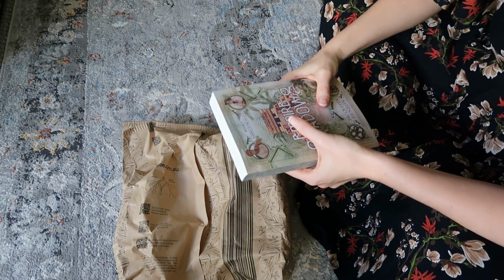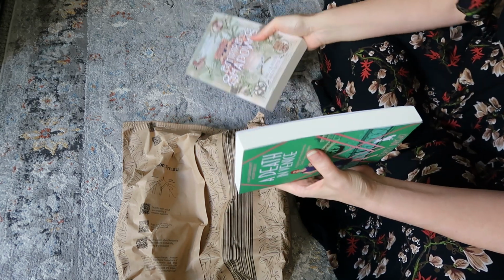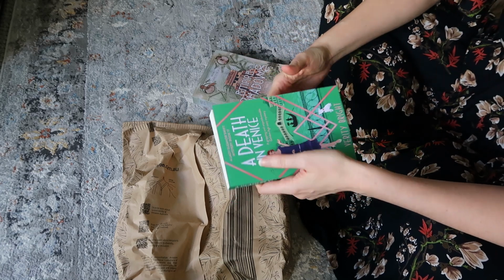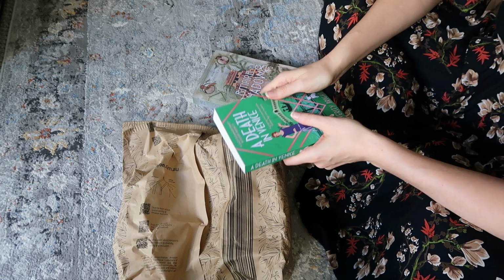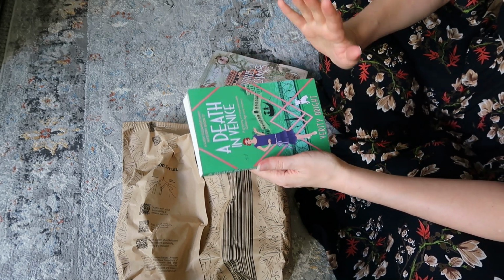I always love looking at what other books people buy. I love recommendations and finding new authors and things. So I thought sharing these with you might give you a little bit of book inspiration.